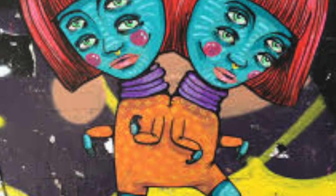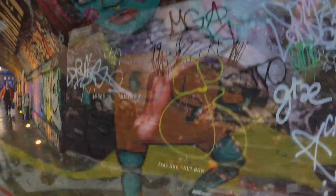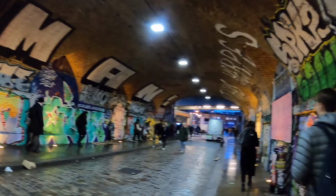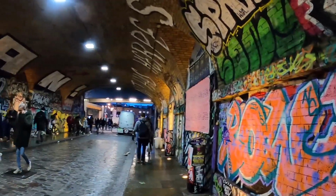And there are so many more kinds of urban art in London. Graffiti is writing or drawings made on a wall or other surface, usually in the form of artistic expression. Graffiti ranges from simple written words to elaborate wall paintings.